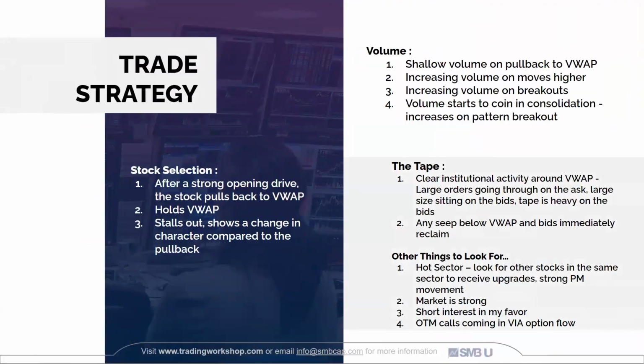So for the trade strategy, for the stock selection, after a strong opening drive, the stock pulls back to VWAP, the stock holds VWAP, and then the stock stalls out, shows a change in character compared to the pullback. For volume, I want to see shallow volume on the pullback to VWAP, increasing volume on moves higher, increasing volume on breakouts, and volume starts to coil in consolidation and increases on the breakout.